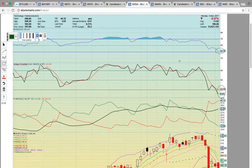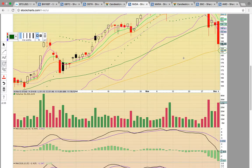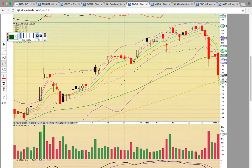What was the low today? 184.50. So you have to use game theory. If everybody's shooting for that 100, sometimes you have to put it a little bit higher. But right now, you don't want to catch a falling knife. That could signal more pain and suffering.